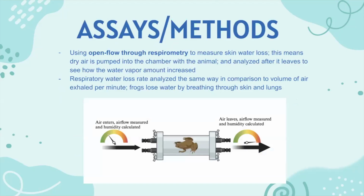Frogs rely on their skin for both respiration and water balance, which makes skin water loss an important trait to study, especially in terms of climate change and dehydration. So, to measure this, scientists use open flow through respirometry, which is essentially where dry air is pumped into a chamber with the animal in it, and they analyze the air as it exits the chamber to determine how much water vapor has increased. This is telling us how much water the frog is losing through their skin. And then if you want to separate this total body water loss from respiratory water loss, which is how much water they're losing by breathing, you use the same method but factor in the volume of air exhaled per minute.